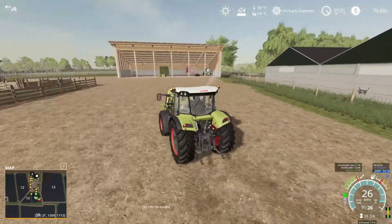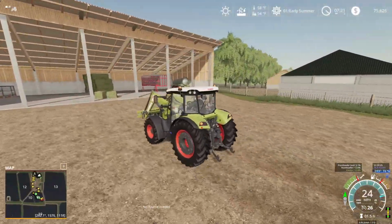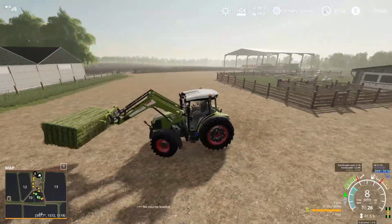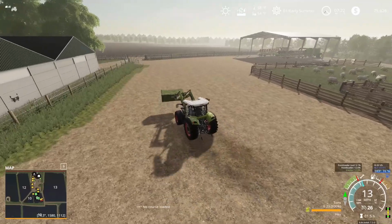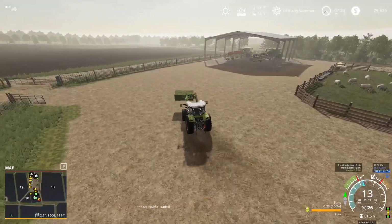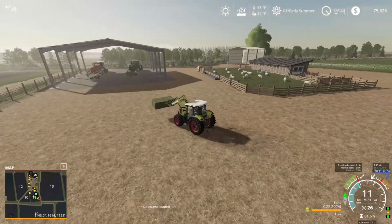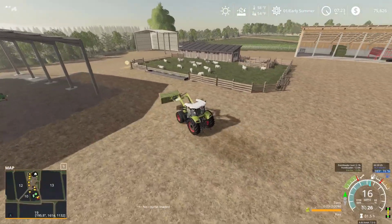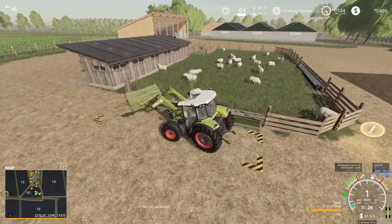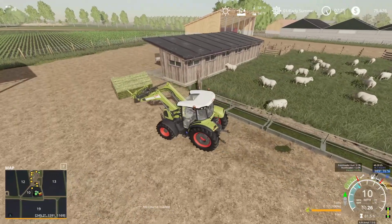Okay, so first things first, we're going to grab a hay bale and see if the sheep want to eat it. I bet they do. And this morning is very beautiful here in Australia, Ninghan Farms. It's all misty, and it looks nice. It's a nice morning here in Australia. I think you took some hay. Did you take some hay? Yes, you did. So we'll go ahead and just put this hay bale back.